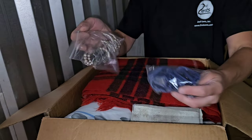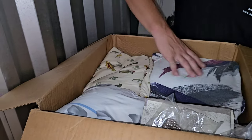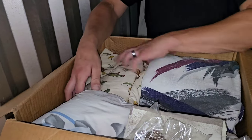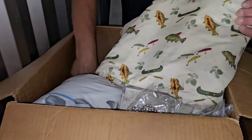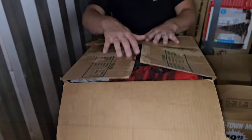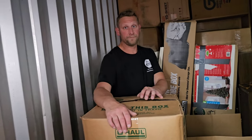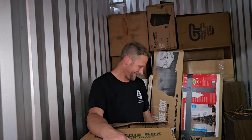Nope. Stuff for shower curtains. More blankets. Wait, do those sheets match? Those will go with the. Oh, now we're starting to get you a whole new room, bro. Yeah. So this is a lot of sheets, blankets, pillows. I don't know if I'm ready to give up my Buzz Lightyear sheets. Yeah. They are slightly stained, though.